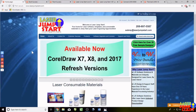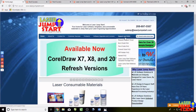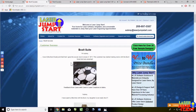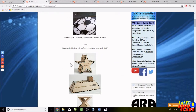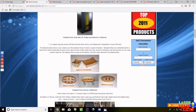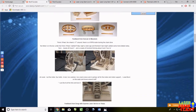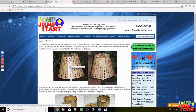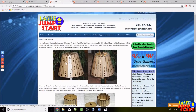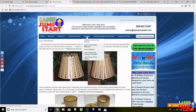Entering our website will bring you to this page where you can find out more about us, our contact information, as well as some support and FAQs that we have entered onto the website. But then we do also have customer success stories, where some customers sent in information about ways that they were able to make a profit off of our products. And so we provide some examples for ideas and that sort of thing. And with all of our different programs, we have it, as you can see, with Boxit, with Flexit, and other ones there. But the main focus of this video is on all the products that we have here.